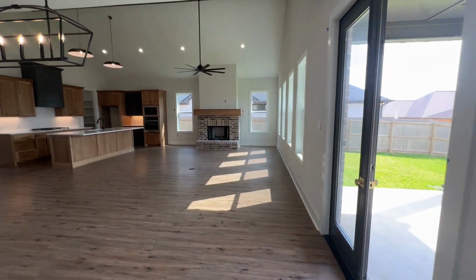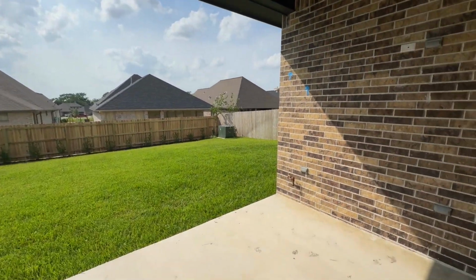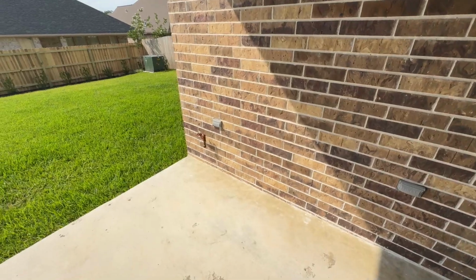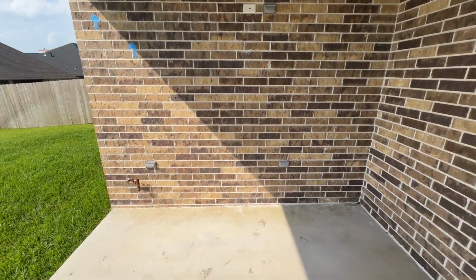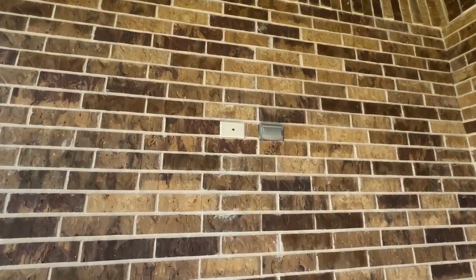So as we go out here, we'll go to the backyard. This backyard here is going to be equipped with the gas kitchen where you can set that up. It has 2 plug-ins, and it also has a port for where if you want to put your TV right here.